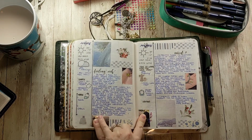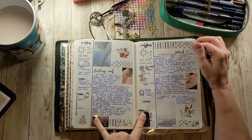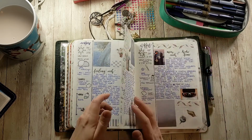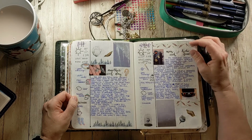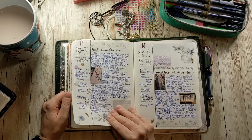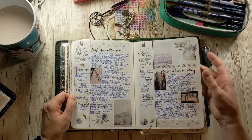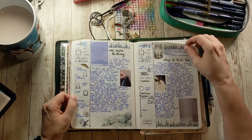Crap. I've got faces. This is when we started thinking we had COVID, and then it turns out we did have COVID. Well, I did. I didn't test my kids, but I definitely had COVID. And there we go.